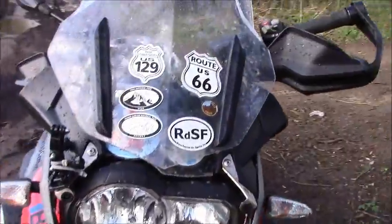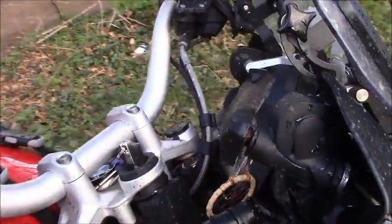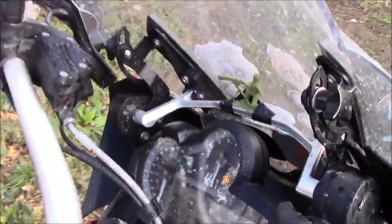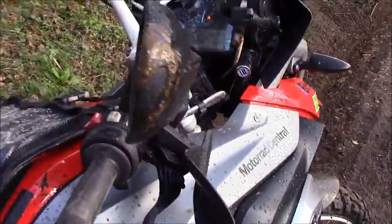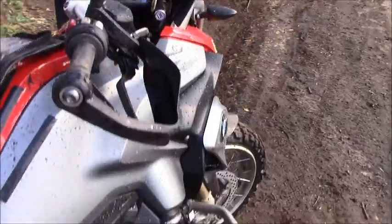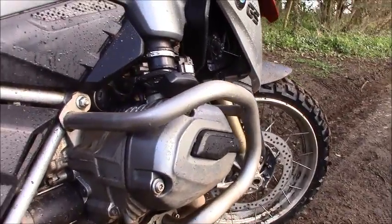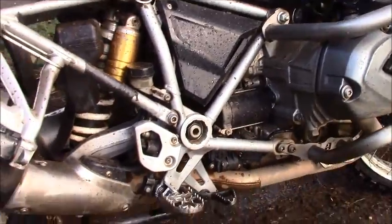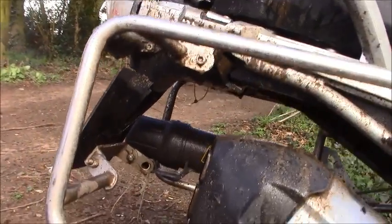As you can see from the screen, last year I did Route 66 and shipped this bike, flew it into Las Vegas, and then spent 6,000 miles and 5 weeks touring around America, and then eventually boated it out of New York. It was a good trip. On that trip, I ran it with the TKC 70s, which again are a great road tyre. There were two of us up, lots of luggage, camping gear.